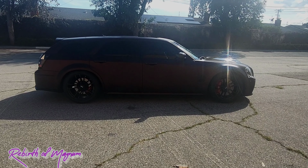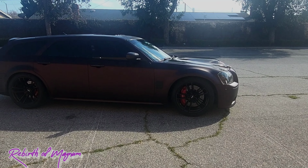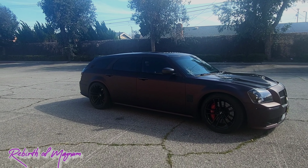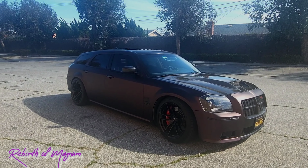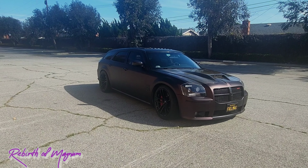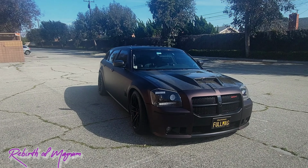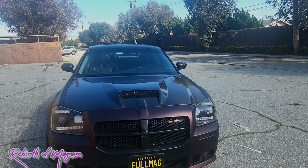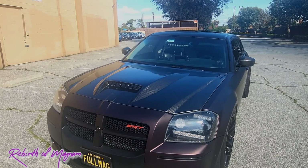This one has 140,000 miles on it, all on stock internals. The engine's never been cracked open. The transmission's never been cracked open. It's driven. Took all my kids to school. My wife drove this one. It was a stock SRT8 Magnum. Took them to school every single day, all the way from Inglewood to Long Beach, twice a day. This thing has served me very, very well. And here we are.